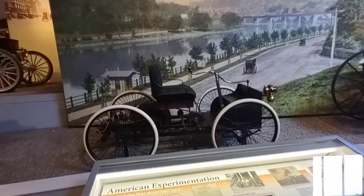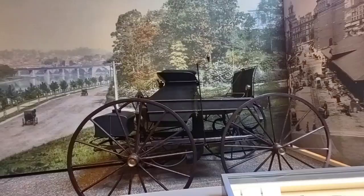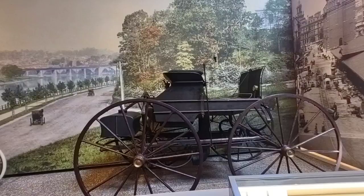This here is an 1865 Roper steam carriage. Sylvester Roper, Roxbury, Massachusetts. Two-cylinder steam engine, 3.75-inch bore by a 10-inch stroke.